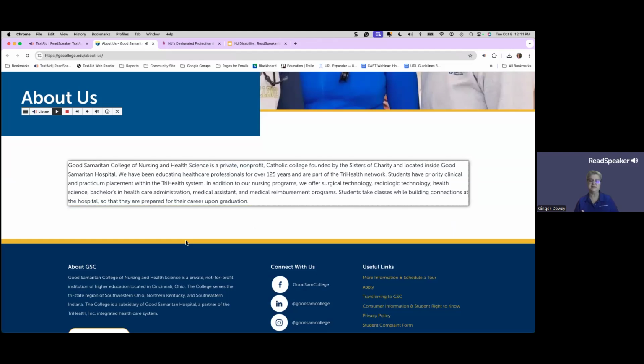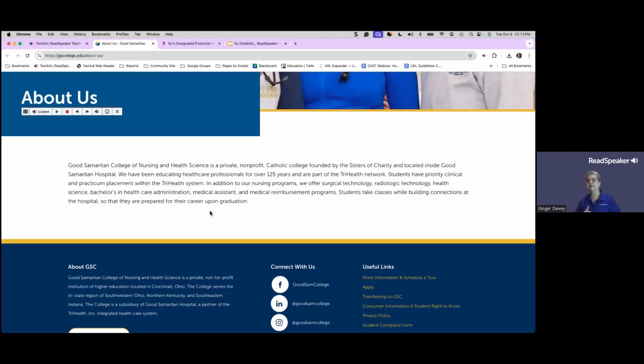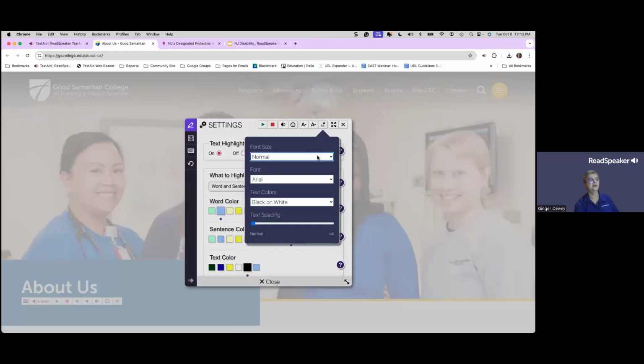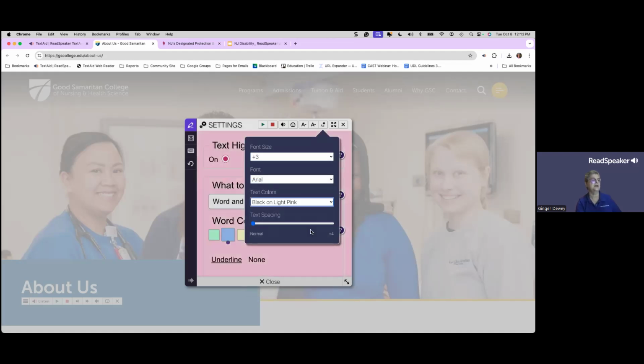Now, the click and listen is going to chunk the material just like the text selection is. And chunking material for a student that has dyslexia and large amounts of research is important. Now, other things that can help the student is we can put this in text mode. And with text mode, we can pick our font size. And I'm going to pick a +3. I'm going to leave it on Arial. And I'm going to put it as black on light pink. But here's what I'm going to do. I'm going to put spacing between my words.